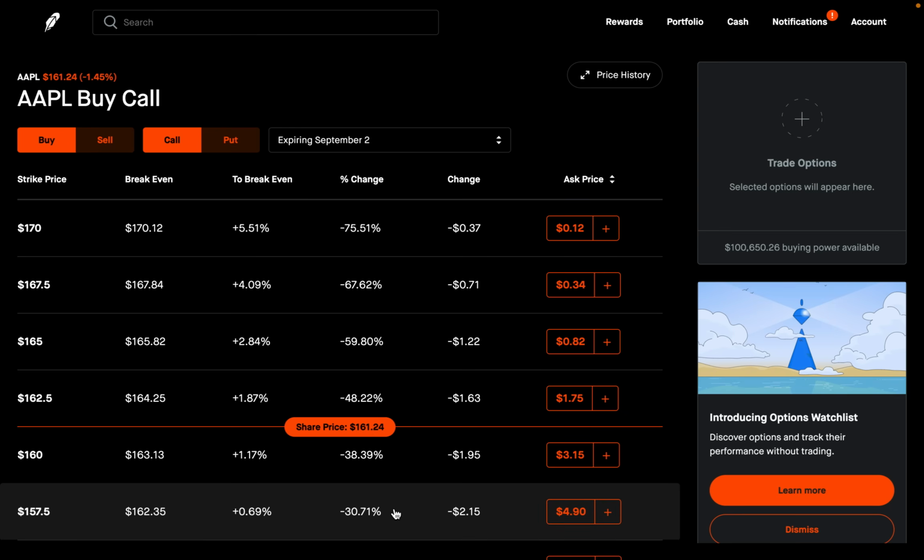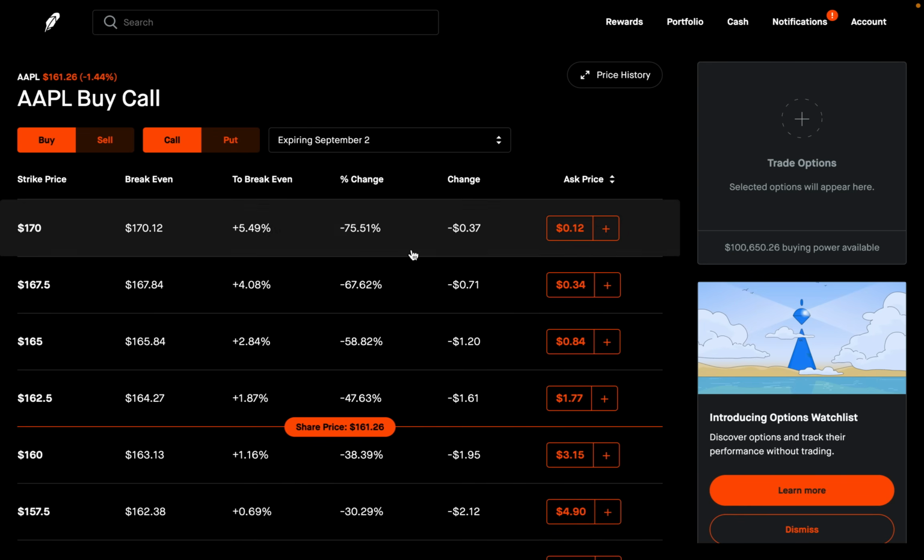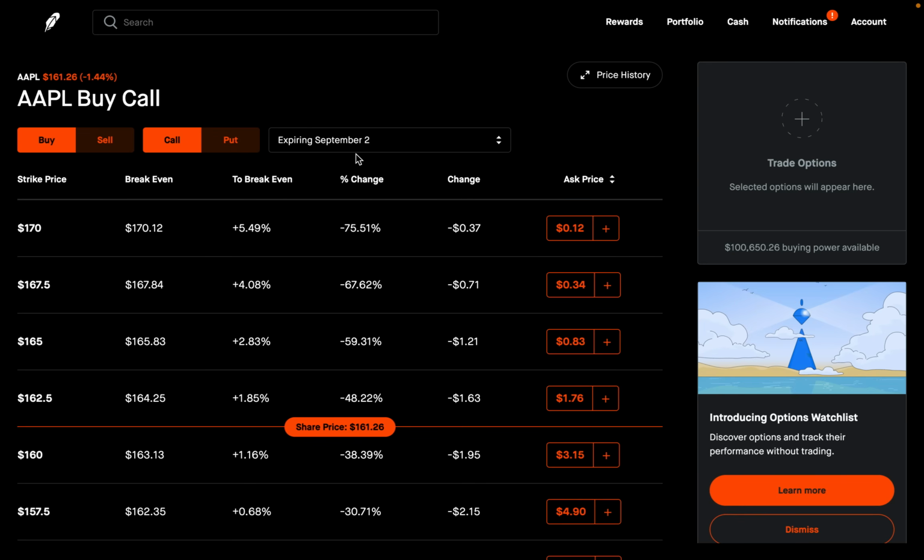Now, the first thing you want to do here is choose a proper expiration date. And again, the idea is that the stock will drop in price prior to the expiration date. So I'm just going to leave mine as it is, September 2nd. Let's just pretend that I think Apple's going to drop in price from now until September 2nd. And again, I want to profit from that drop in price.